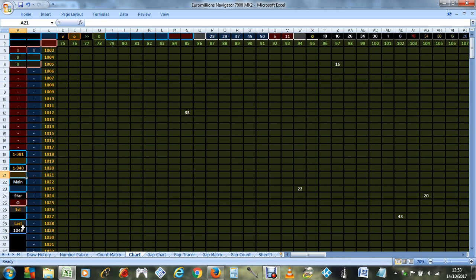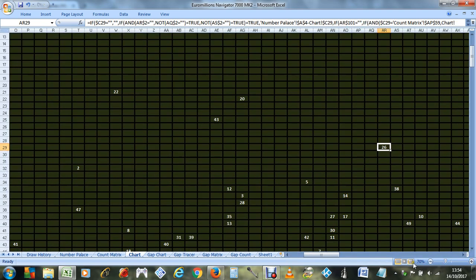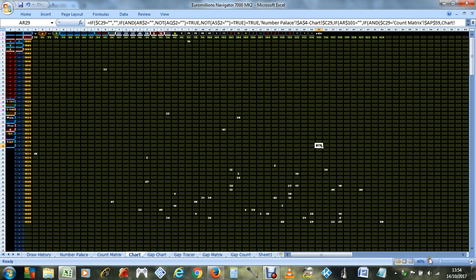So this is what the chart now looks like, now that those numbers have occurred. So 23 is down at the bottom again, and now the most overdue number is number 16. Perhaps the most overdue for its frequency would be this one, which is 26.